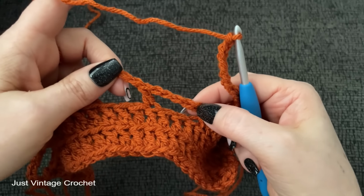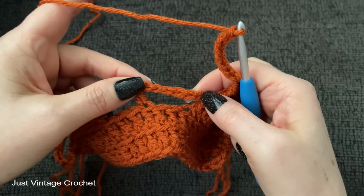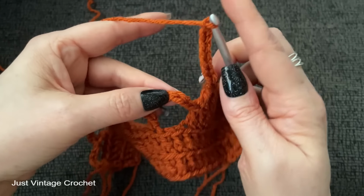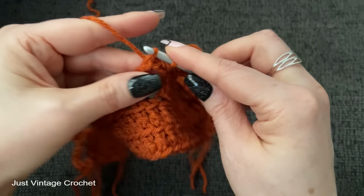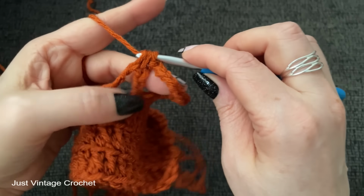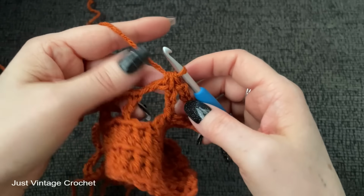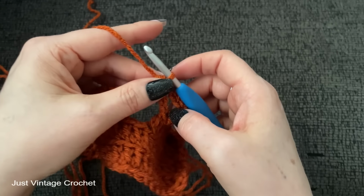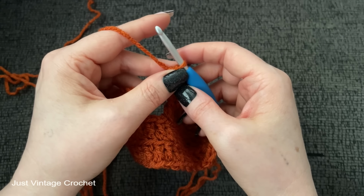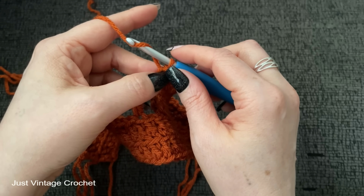Okay. 1, 2, 3, 4, 5, 6. Oh, I see what they mean. So, skipping 2 chains, going through this chain, and going through this chain. Single crochet, even though it's basically a half double crochet. See here, now do 11 more chain stitches and then repeat.